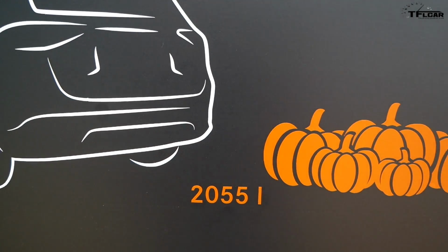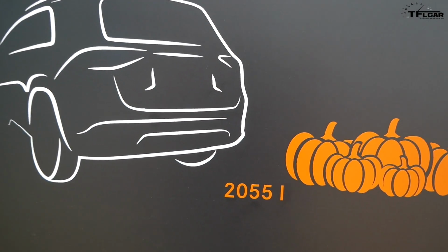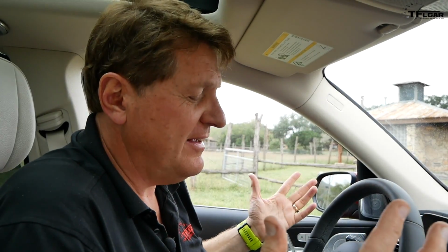2,055 liters. And yeah, you'll have to do some Googling to find out what that means in non-metric terms, but I think you can see it's a lot of pumpkins. A lot of pumpkins.